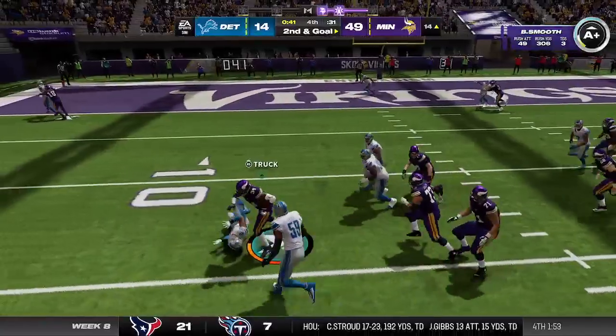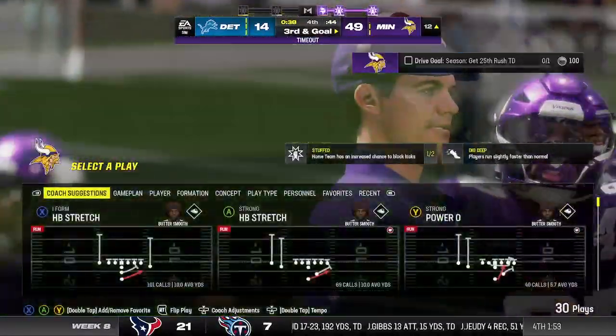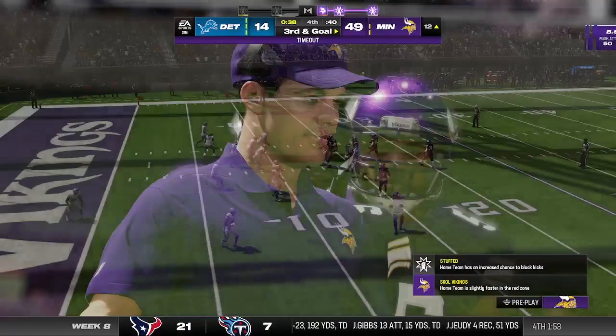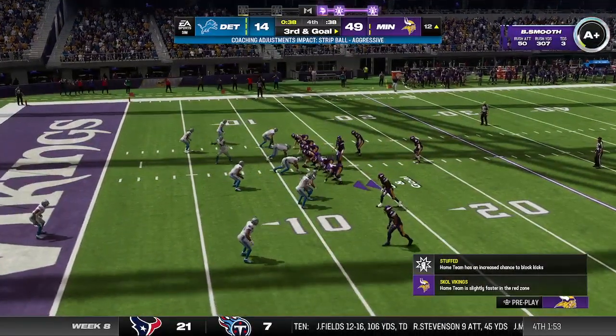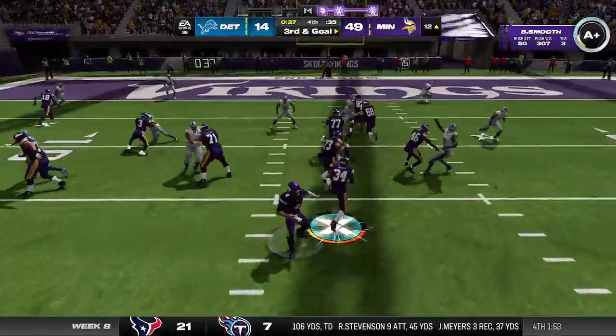Here's a fake on the jet sweep, and instead a give up the middle. And he'll work free from one tackle, but that's about all as he's taken down. The Vikings going to signal for the first of their timeouts. That'll leave them with 2 remaining. We'll be back after this.